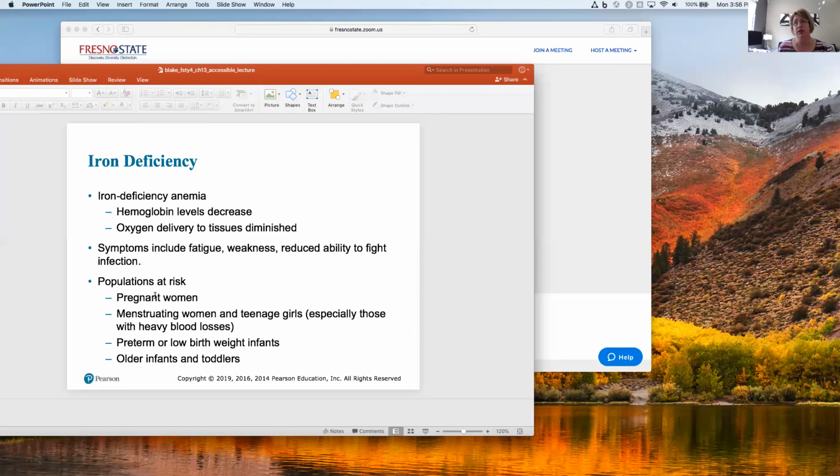And then menstruating women and teenage girls, especially those that might have more of what we would call heavy blood losses or heavy menses, they definitely need more. And preterm or low birth weight infants could also use some.